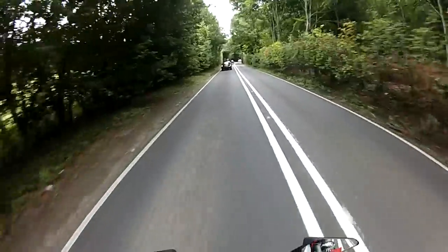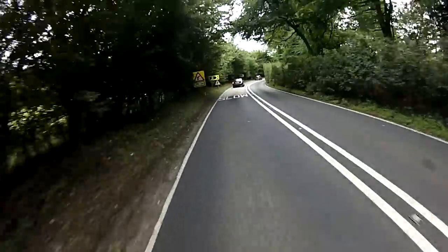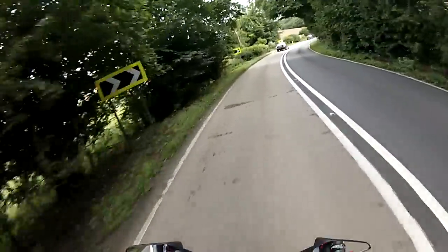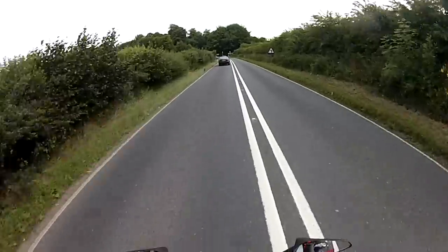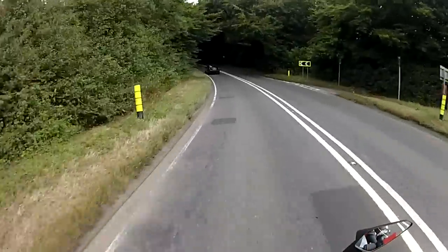The position that you sit in on this bike is quite a sporty position, but it's not as sporty as the CBR 600RR. However, it is more sporty than the Ninja 300, because I sat on one of them, and that's a very sat-up bike. You're very upright on that. It's not really a sporty position at all. This bike is sort of an in-between.